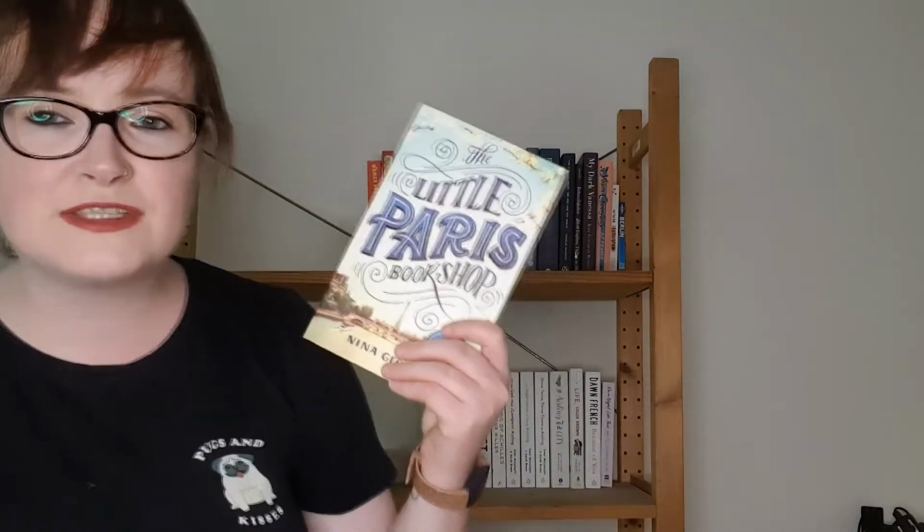This is The Little Paris Bookshop by Nina George. I bought this in a Little Paris bookshop and I felt like that was the perfect connection for it, but I haven't actually picked it up yet. There's Something About Sweetie by Sandhya Menon is the 2nd book of the kind of When Dimple Met Rishi companion series. Again, this one is about Sweetie, but I have not actually picked this one up yet.